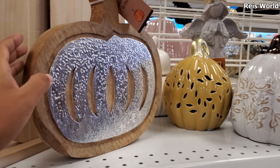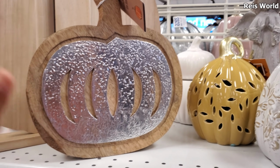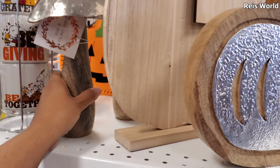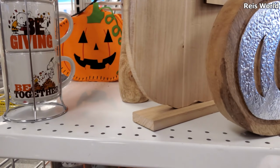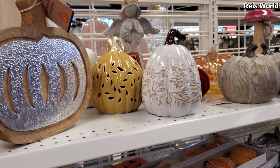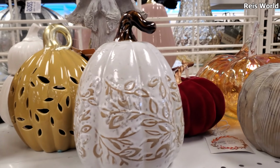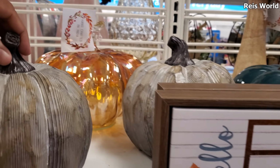Some fall hidden in here. More of these pumpkins for $9. And you know what's cool? It doesn't have a saying on it. These mushrooms are totally groovy. $7, really up my alley. I love it. I love it. I know it's so weird, but it's okay. Be weird. Whatever. No more of these pumpkins.